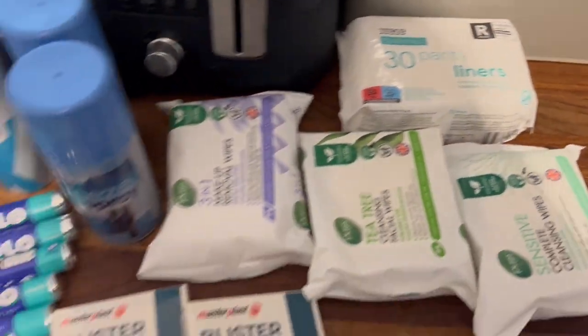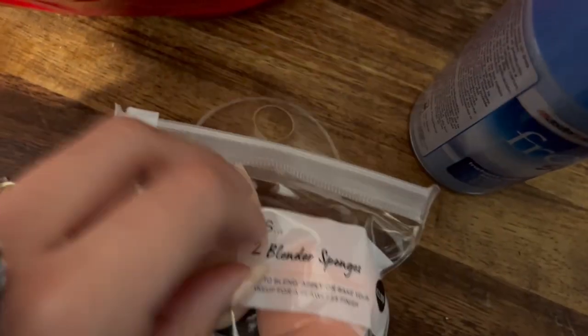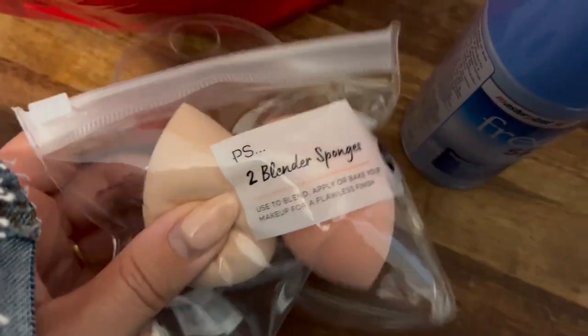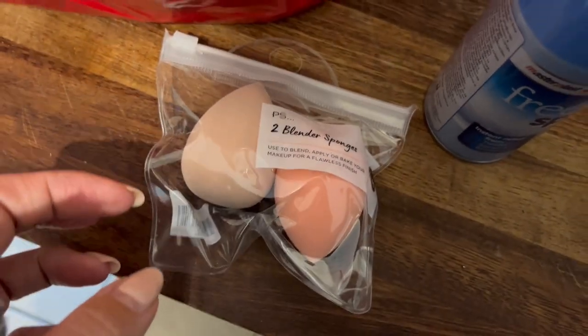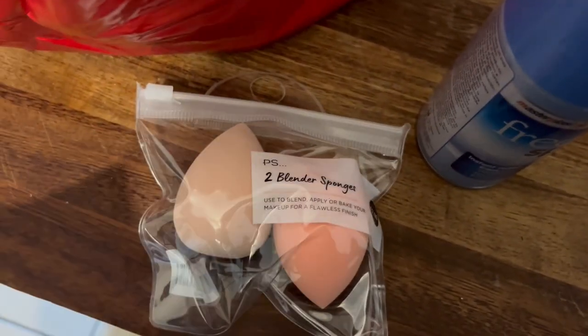I also got tampons. Oh, I forgot, I also got beauty blenders. These are just for pennies, they were so cheap. Literally a couple of euro and they're so squidgy, they look really, really good. Just for people to fix up their powder or whatever.